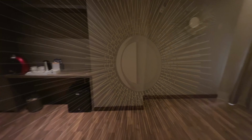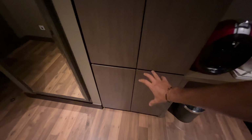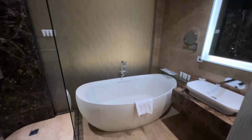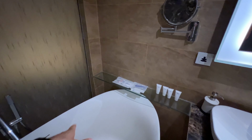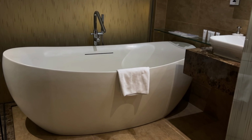Also we have here a cool mini bar, coffee machine, tea, coffee, bottled water, closet, bathrobes. Down we have slippers and hair dryer, mirror, safety deposit box, and we have here a bath. Also we have here cold and hot shower, everything you need like toothbrushes, comb, shaving set and fresh towels.